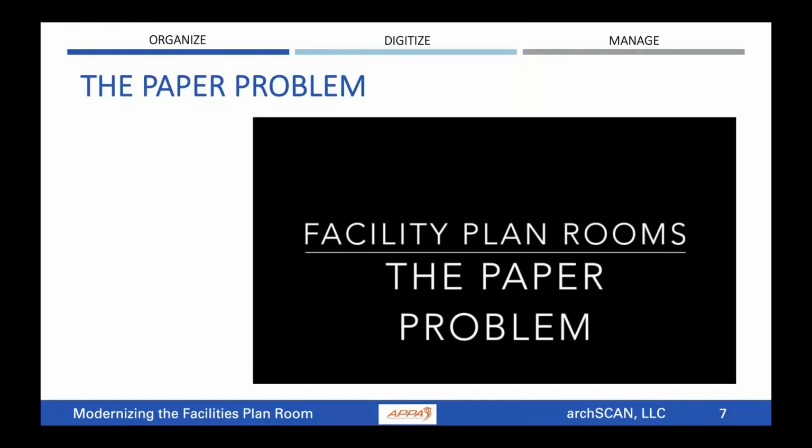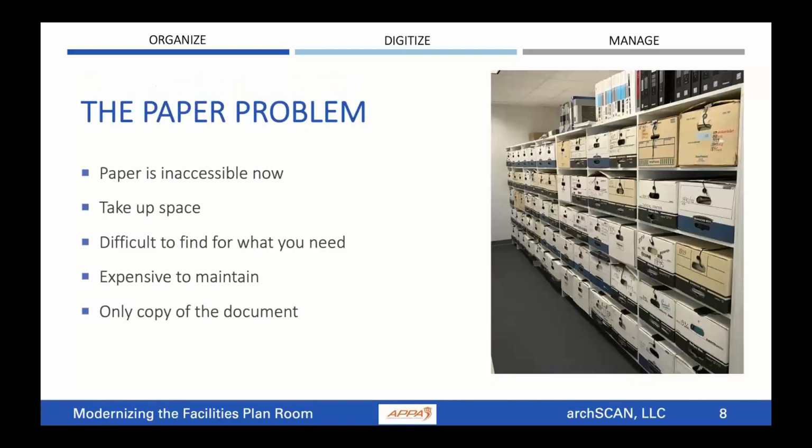So you get the gist, right? I mean, everybody is dealing with these plan rooms that are a mess. It's a big problem. It's a paper problem. And in today's world, people don't want to deal with the paper anymore. Paper has become inaccessible. It takes up too much space. It's difficult to find what you need in an emergency situation when you need to find something fast. It's expensive to maintain. And often you only have one copy of that very important document. And, you know, it's at risk.